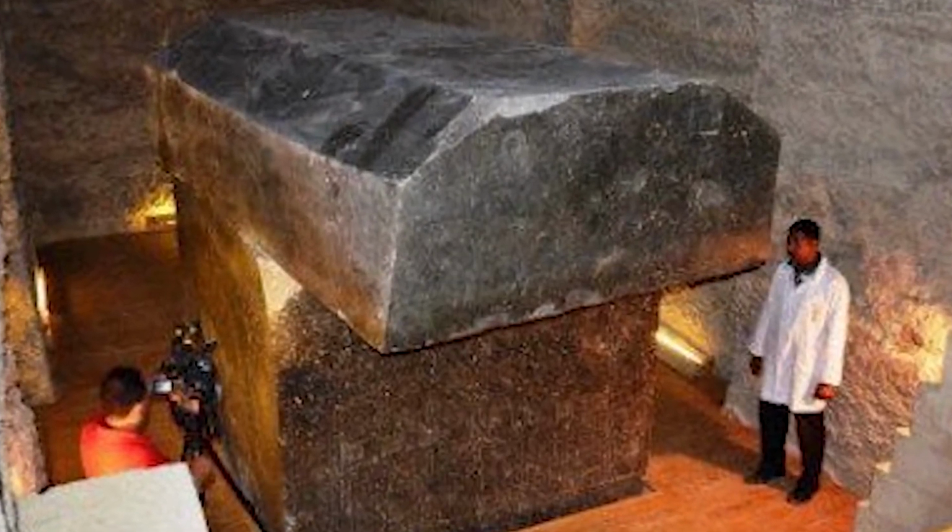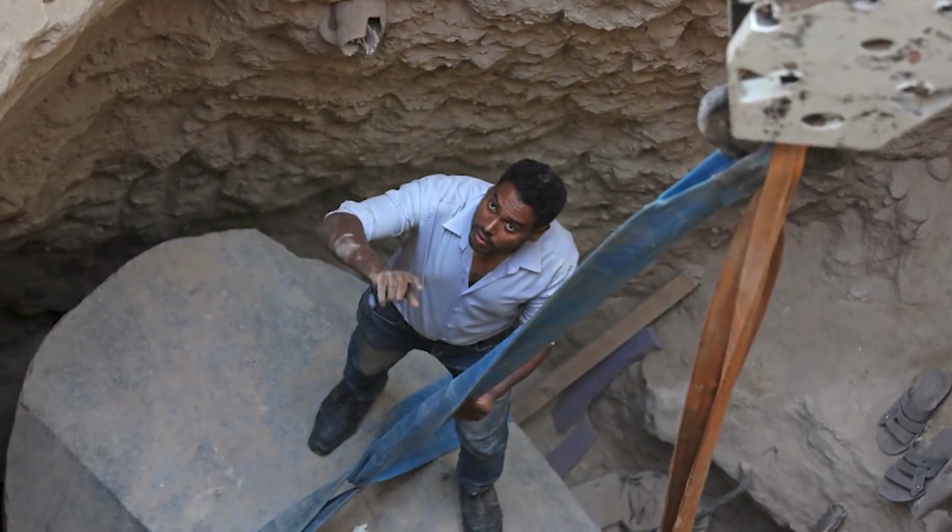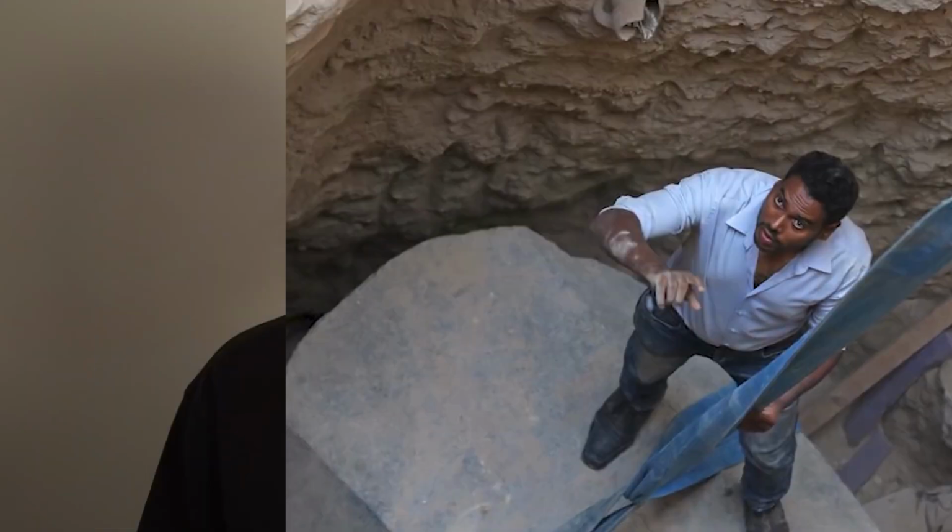Rumors immediately started swirling about what this sarcophagus might have contained, but the best way to find out? Well, you have to open it, of course. Instead of some crazy curse being unleashed, the first thing that escaped this tomb when opened was a horrible, unbearable smell. Apparently it was so bad that the site had to be evacuated for a while before they could return to finish opening it up.